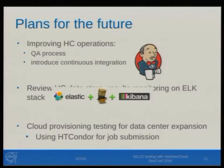As I said, we try to improve our infrastructure, but of course there's always room for improvement. We're trying to improve our operations, especially the QA process, with increasing use of unit tests. We're thinking about introducing continuous integration, which we're not using now, possibly Jenkins. We're also reviewing the HammerCloud data store and planning to move the monitoring of the test results to the ELK stack.